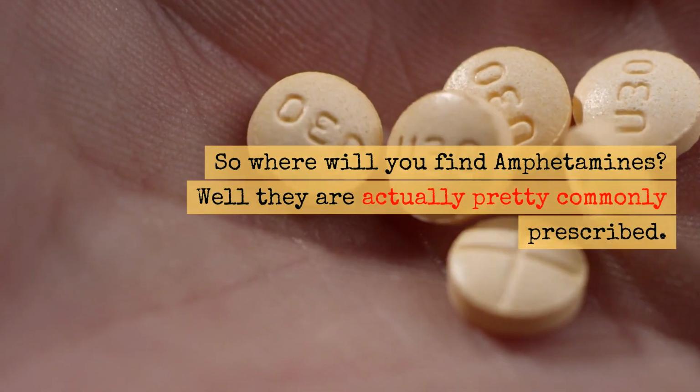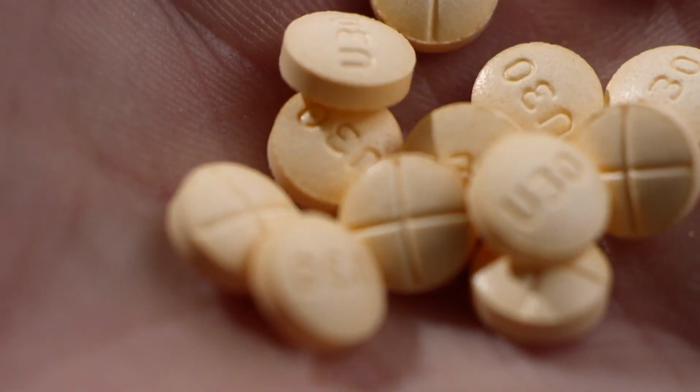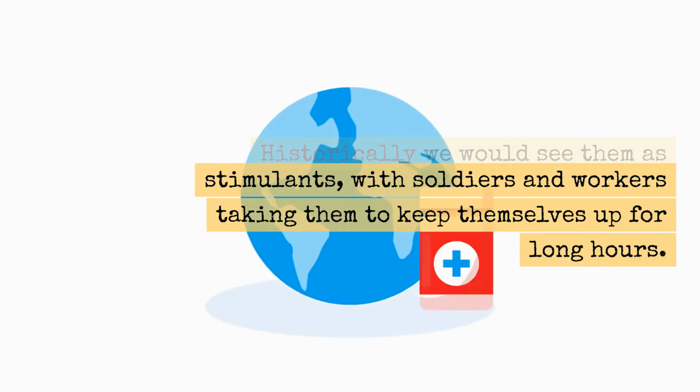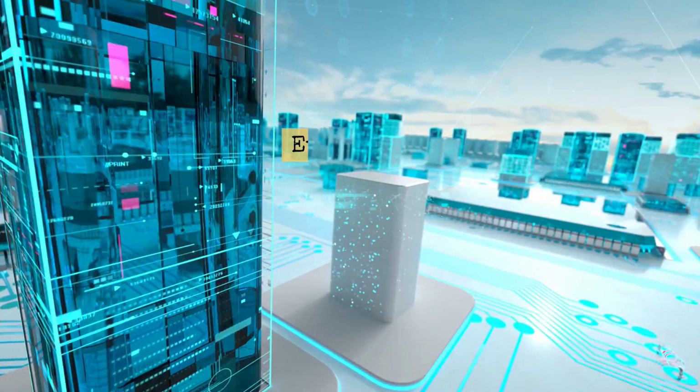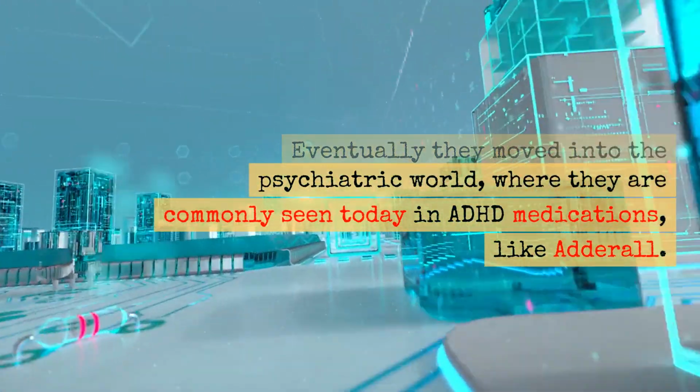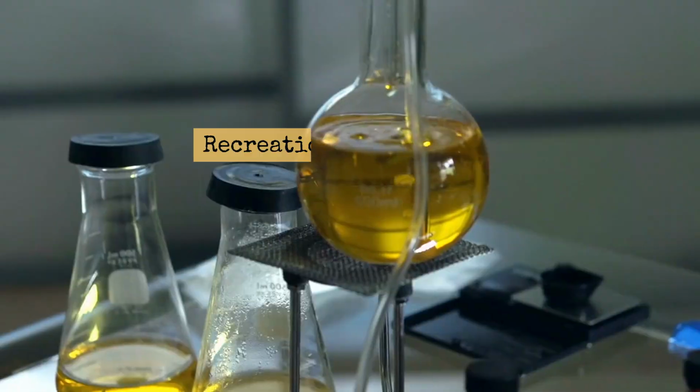So where are you going to find these amphetamines? Well, they're actually pretty commonly prescribed. Historically, we'd see them as stimulants, with soldiers and workers taking them to keep themselves up for long hours. Eventually, they moved into the psychiatric world, and they're commonly seen today in ADHD meds, like Adderall.